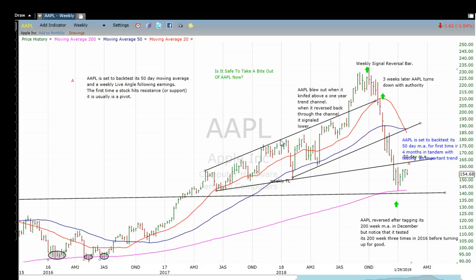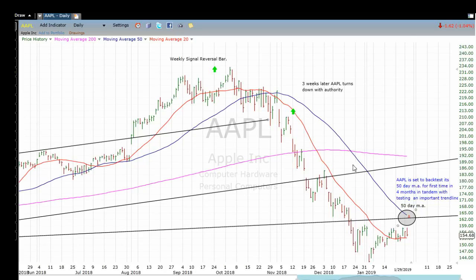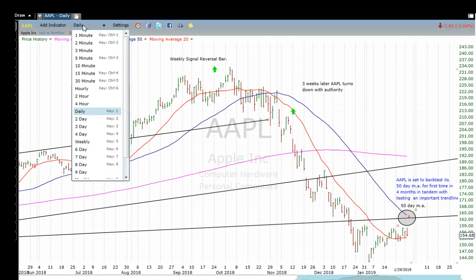Peeling back Apple's big fall from grace, you can see that occurred after it ripped through this upper channel here in a blowout and then back below the trend line. Apple is set to backtest its 50-day moving average. We'll take a look at the dailies here, and you can see that it's coming up to this strongly declining blue moving average, which is the 50-day MA, and this is in league with an important trend line coming off the weeklies. We'll take a look at that.